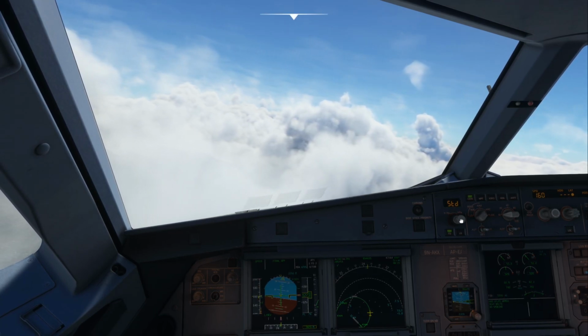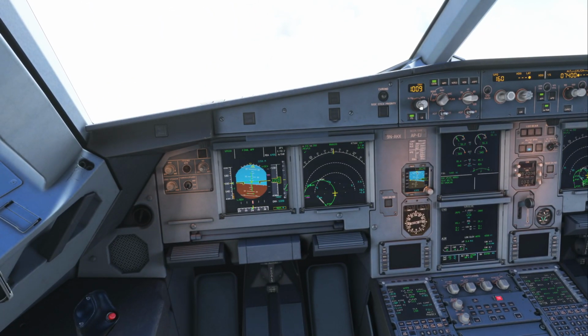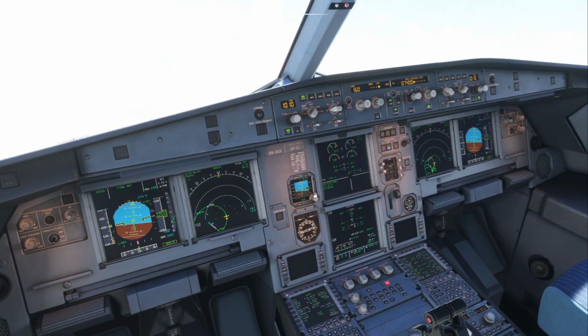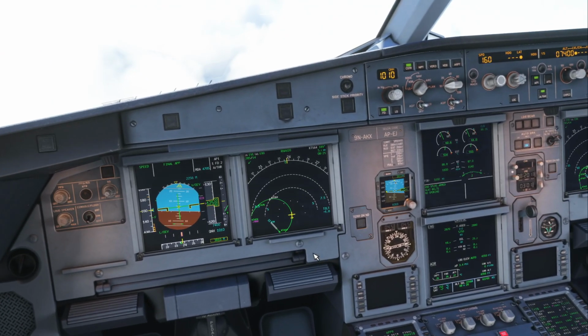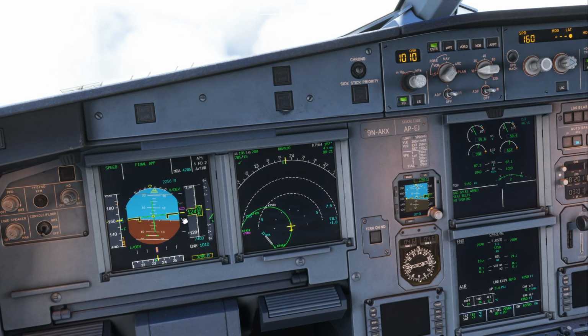Right, we can now set the non-standard pressure, so let's check what that was first. The QNH I've set is 1010, so let's set that there. 1010 is set, and on the standby instruments too. Landing system, we don't need or use. We're on the profile more or less.